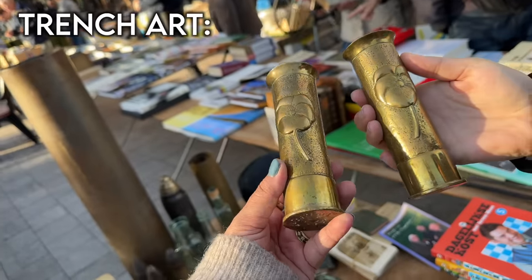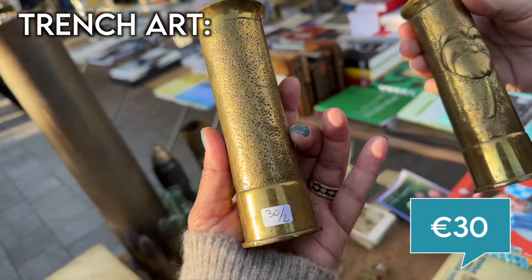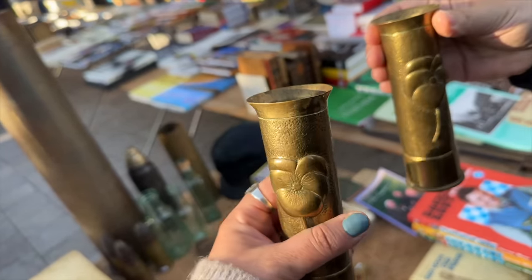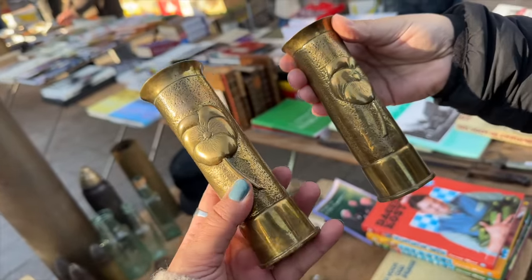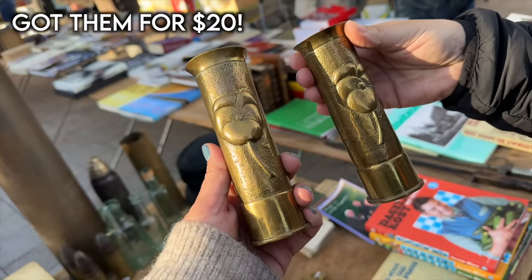I would definitely use that. It's a way to make something awful beautiful. These are 30 for the pair. I feel like that's a pretty fair price too. 30 for the two, but maybe I'll offer 20 and see. Yeah, let's ask.